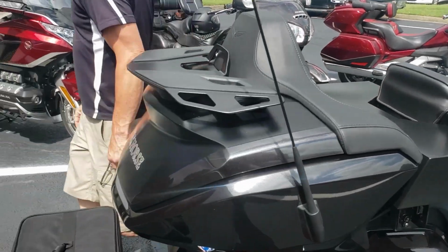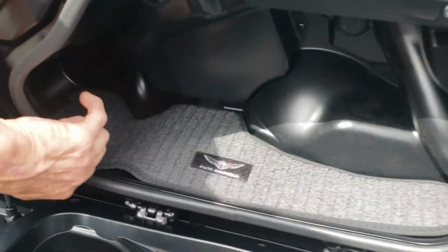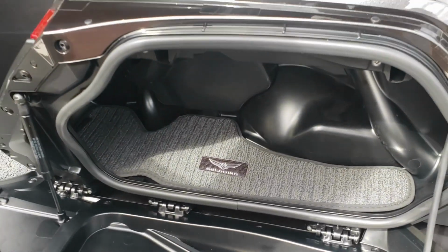He's got Honda line carpets in the saddlebags. Here's the CB system, goes in here. It does take up a little space in your right bag, not a significant amount.